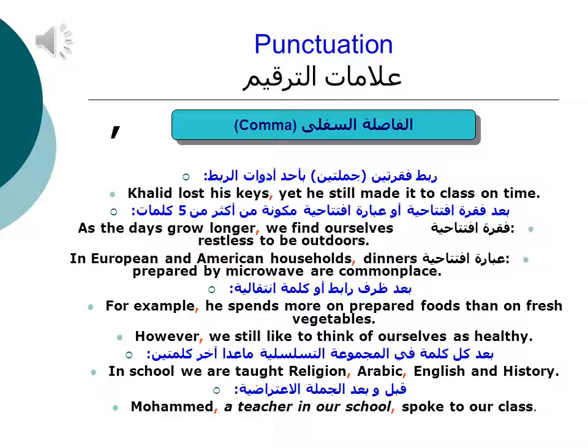When a list of names is mentioned in a sentence, we separate the names using a comma, except for the last two names. Example: in school we are taught religion, Arabic, English and history.